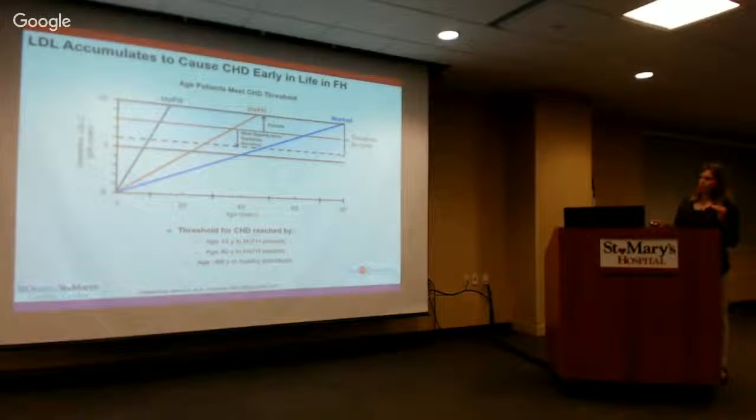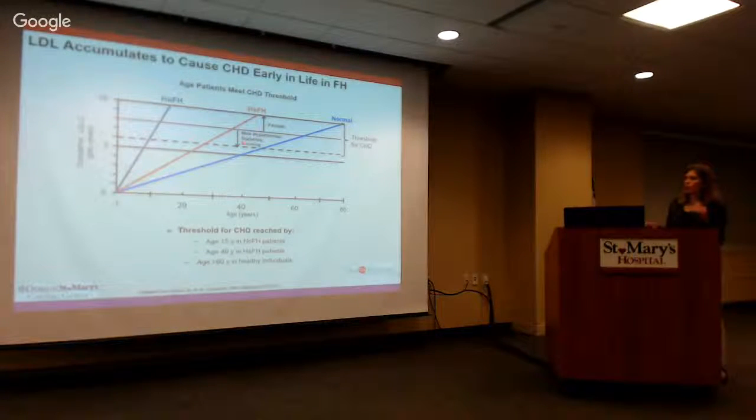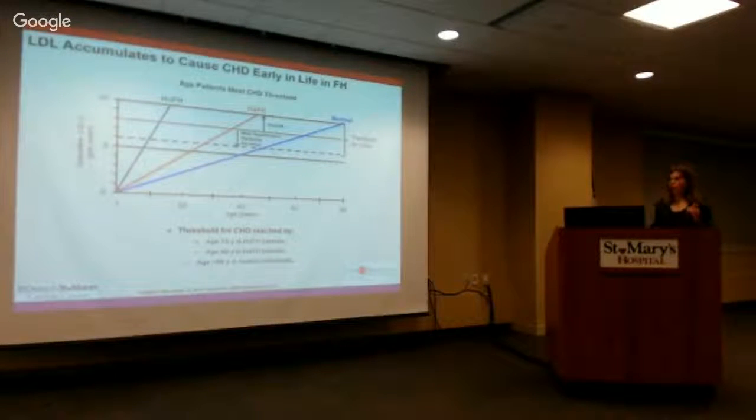You can see that people who are homozygous for familial hyperlipidemia cross that LDL exposure threshold and develop vascular disease in their teenage years. People with a heterozygote formation fare a little bit better. They often don't present until closer to 40, compared to the normal population who crosses that LDL threshold at about the age of 60. Importantly, in people, especially who have the heterozygous FH, other cardiovascular risk factors greatly accelerate the risk of presentation with cardiovascular disease, especially smoking. Smoking, diabetes, hypertension, and gender make a big difference in how early these people present.